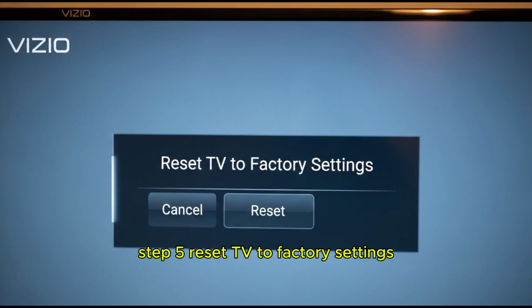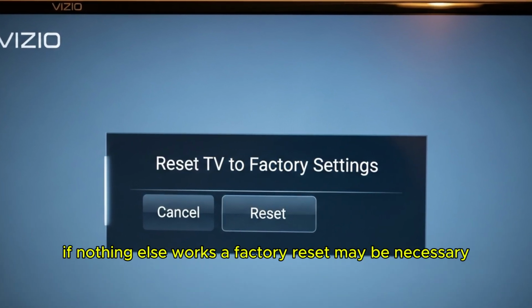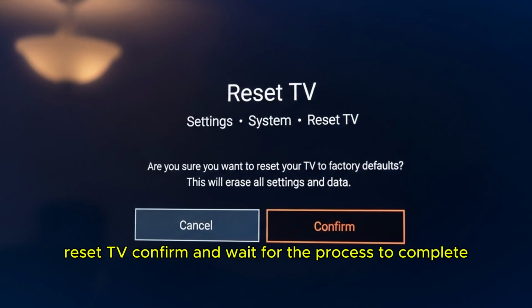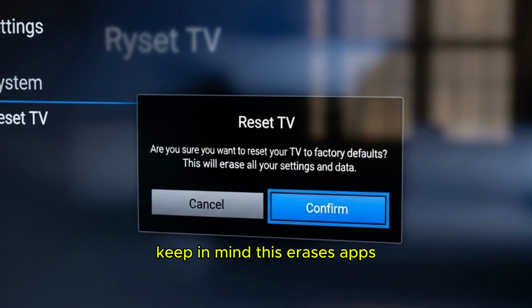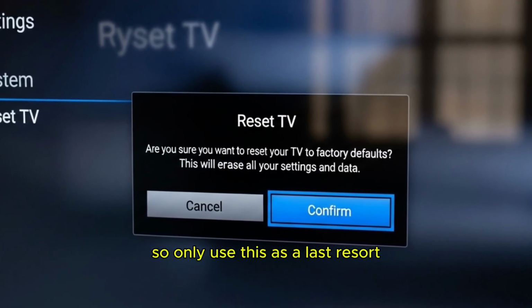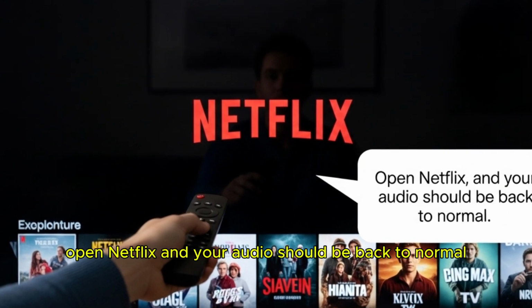Step 5. Reset TV to factory settings. If nothing else works, a factory reset may be necessary. Navigate to Settings, System, Reset TV, confirm, and wait for the process to complete. Keep in mind this erases apps, saved accounts, and settings, so only use this as a last resort. After the reset, open Netflix, and your audio should be back to normal.